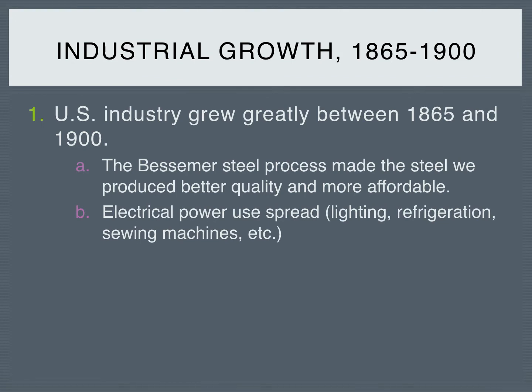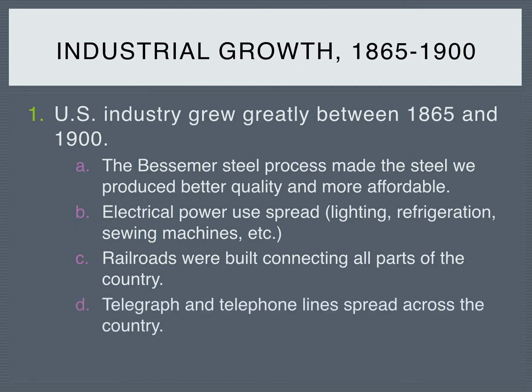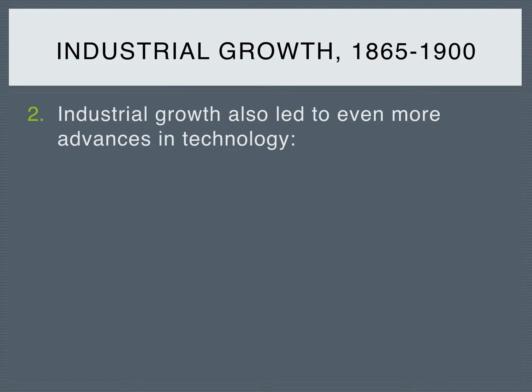We also are seeing that electrical power use is spreading. So we'll see this with the introduction of household lighting, street lighting that doesn't require gas, refrigeration, and sewing machines, all powered by electricity. The railroads are continuing to spread and they're connecting all parts of the country. So, not just connecting east and west, but they are crisscrossing all parts of the United States. And things like the telegraph and telephone lines are also spreading across the United States, making communication across the country much easier.